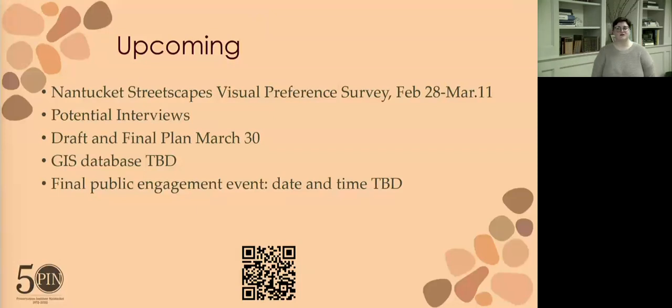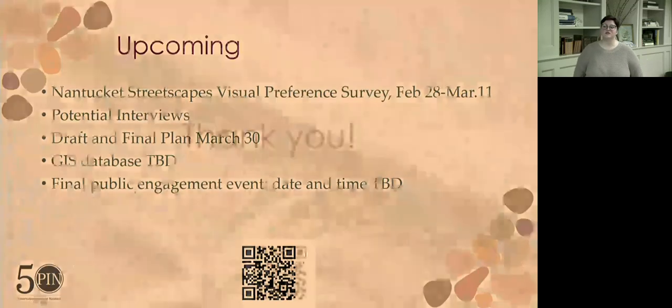There is also a deadline for the final plan, which is March 30th. There will also be a draft available. Of course, we are working on the GIS database in order to make it as publicly accessible as possible. And then there will be a final public engagement event. Date and time will be determined soon.